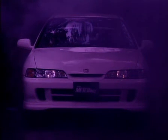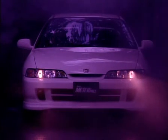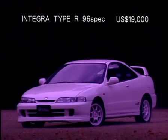The debut of the second Type R, the Integra Type R, was in August 1995. This made Honda's Type R concept clear and within reach for average sports car fanatics.